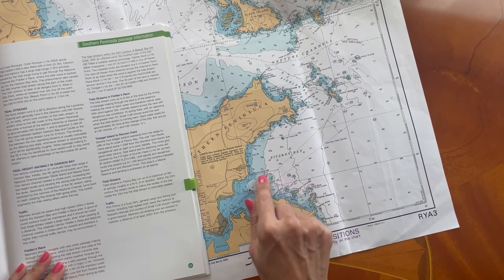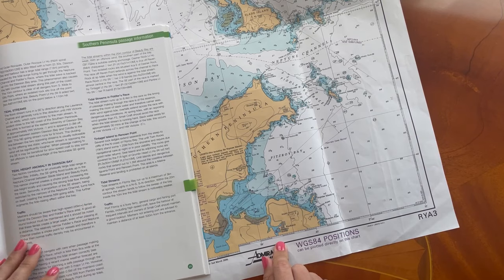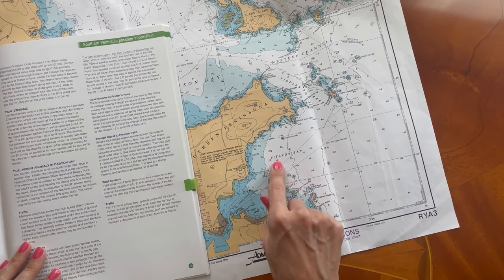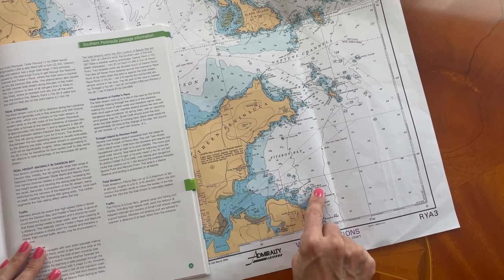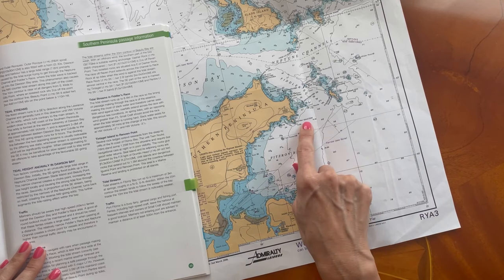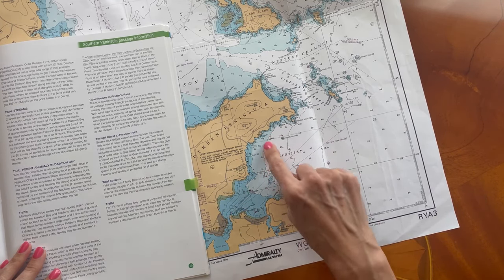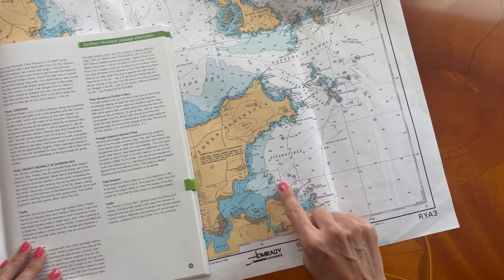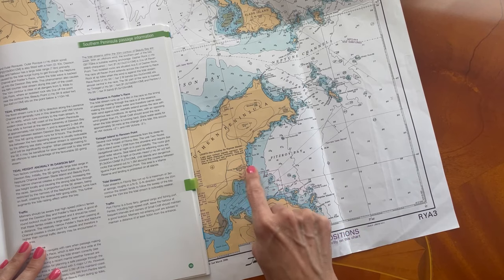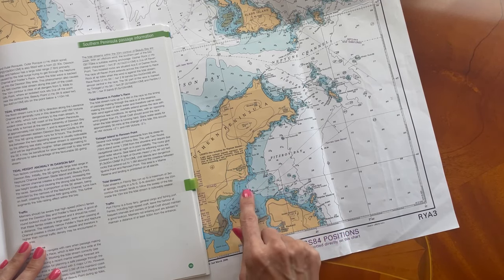Our other notes here are that tidal streams in Fitzroy Bay run up to a maximum of 3 knots at springs, roughly in a north-south, south-north direction. Within the 20-meter contour, that's about here, the stream tends to follow the sweep of the bay. Inside the 10-meter line, the tidal stream is noticeably weaker.